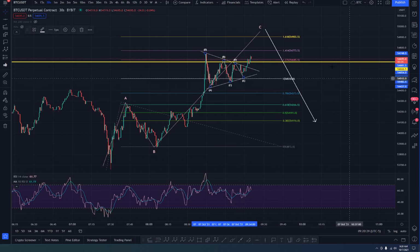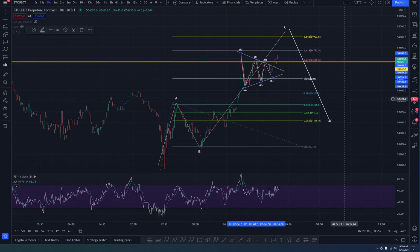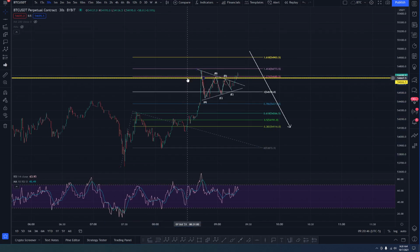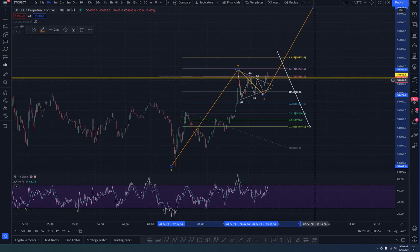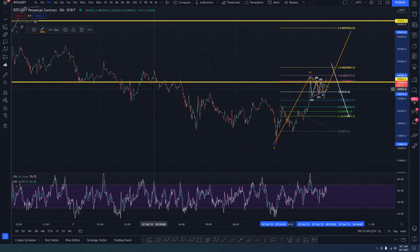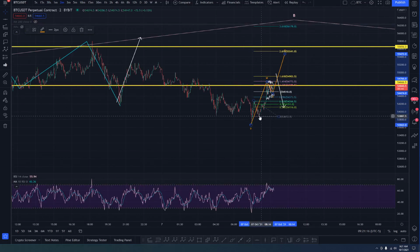Okay, remember a triangle can also be in a B wave or an X wave. So if this is an X wave, then we had a finished. This is a possibility I'm thinking about. 3 waves up, 3 down, 3 up. It's a W. This triangle's X could give you a Y. I don't believe that count as much as I believe the other, as this is a fourth instead of an X, but it's just something to consider. I'm not inclined to that count.